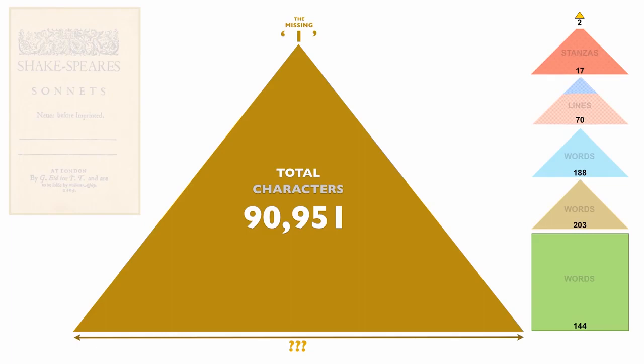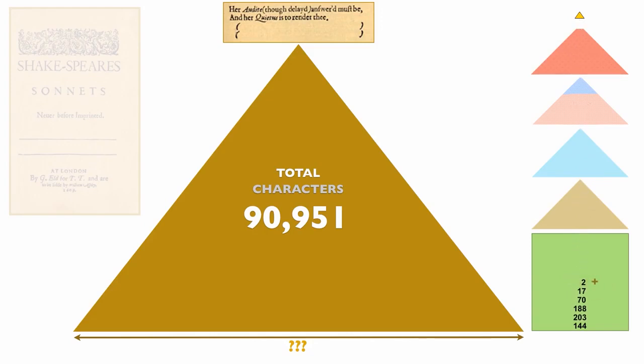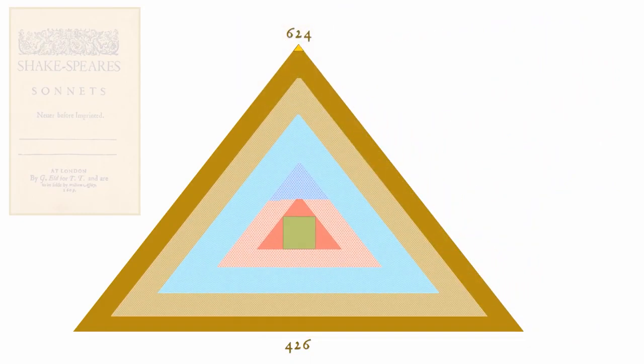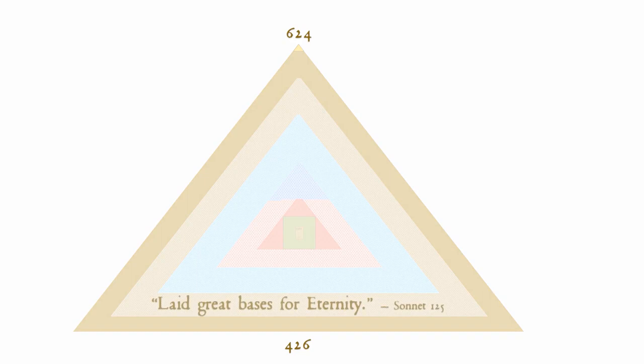I suppose you're wondering what base this is on. Let me first show you the pyramid that he created out of stanzas, lines, words, words, words. Remember? He says, "Her audit, though delayed, answered must be, and her quietus is to render thee." You must add it all up, and it must reach perfection at the end, in other words. It does. Those add up to 624, and this base is 426. He's given us perfection. The question that remains to be answered is why? Why go to these lengths?